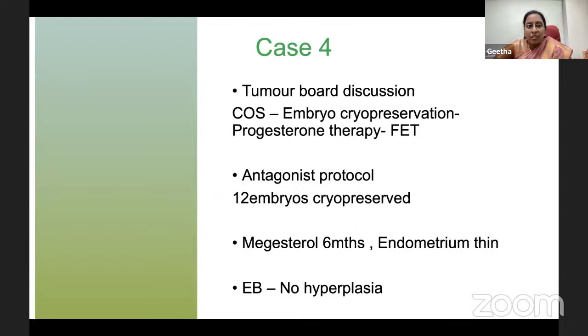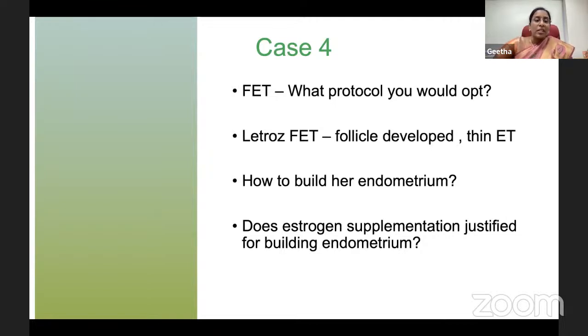After obtaining detailed consent from the patient, she was scheduled for IVF, where an antagonist protocol was done, and 12 embryos were cryopreserved. Later, she had progesterone therapy with megestrol for 6 months. Then her endometrium was thin, biopsy was done, there was no hyperplasia, and now she is for embryo transfer. I would like all your thoughts on these types of patients with thin endometrium, especially after this progesterone therapy. How do they go? Number one, when you take her for a frozen embryo transfer, what type of protocol do you opt for, in this patient with irregular cycles?